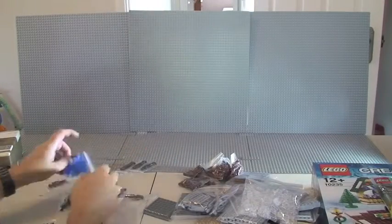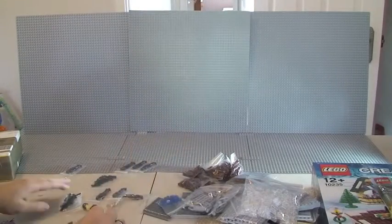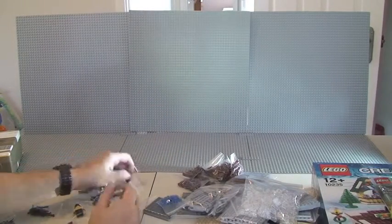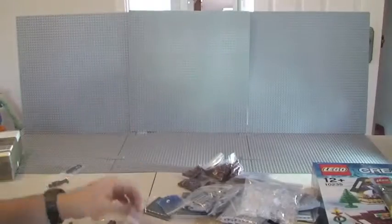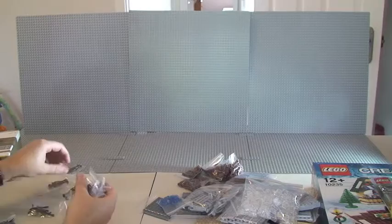Okay, got some of these wheel pieces. And 1x1 trans dark blue plates, studs. Right, and we've got some minifigures, so some commando droids, you can see in there. We've got 1, 2, 3, 4, 5, 6, 7, 8, 9, 10 of those.